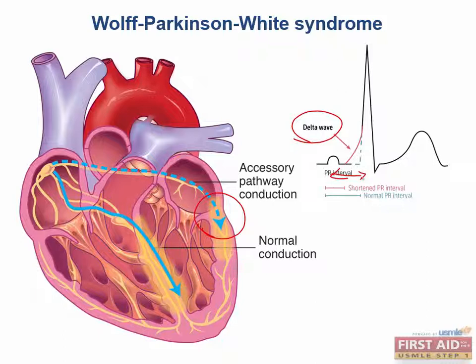So the depolarization of ventricular myocytes not through the Purkinje system means that some myocytes are depolarizing each other via gap junctions. This is very, very slow. Ions literally have to move through gap junctions to depolarize the cells next to each other. This leads to a widened QRS complex.